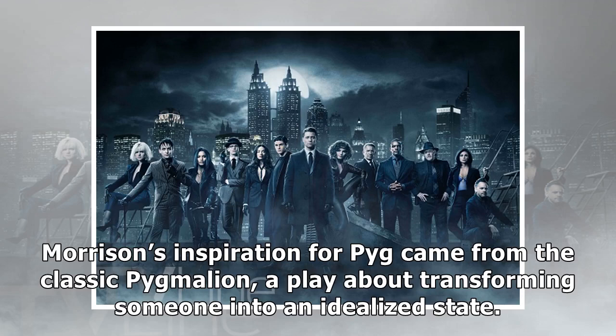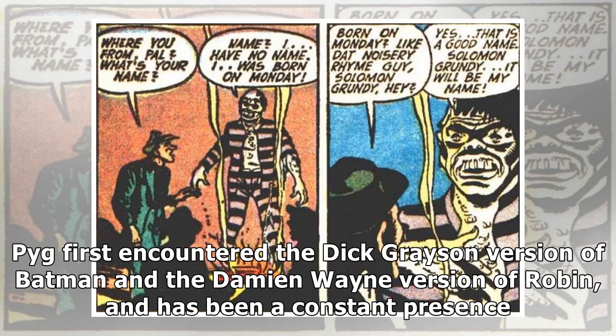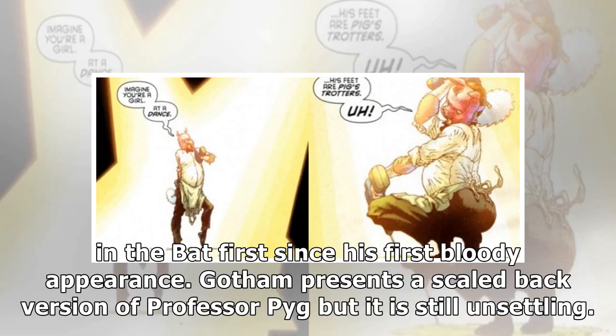Morrison's inspiration for Pig came from the classic Pygmalion, a play about transforming someone into an idealized state. Of course, Professor Pig's concept of an idealized state for his victims is a masked, genderless automaton called a Galatron. So, yikes. Pig first encountered the Dick Grayson version of Batman and the Damian Wayne version of Robin, and has been a constant presence in the Batverse since his first bloody appearance.